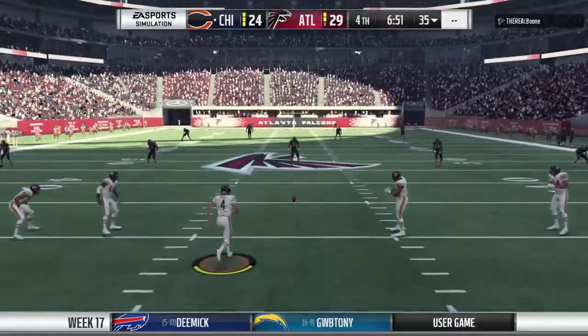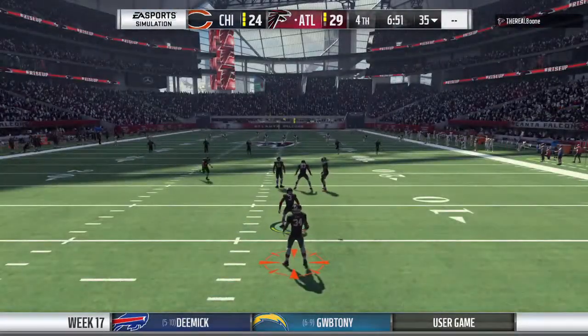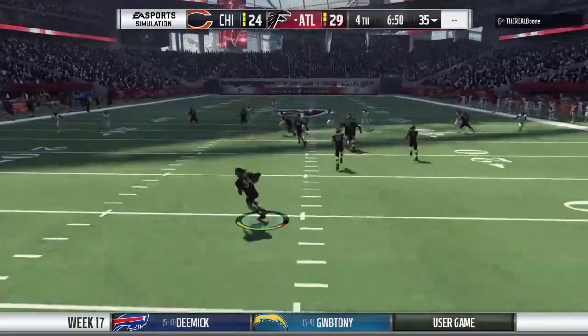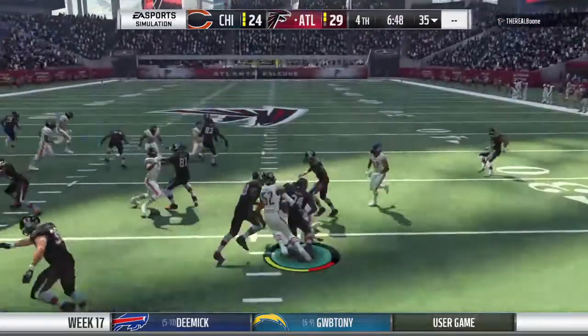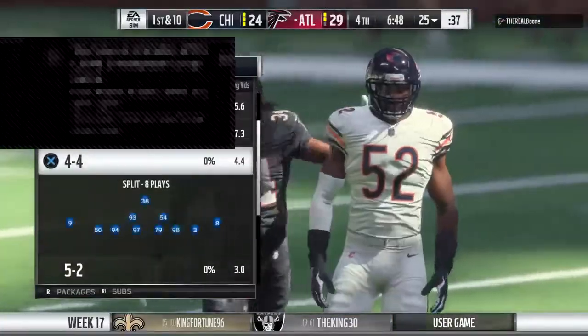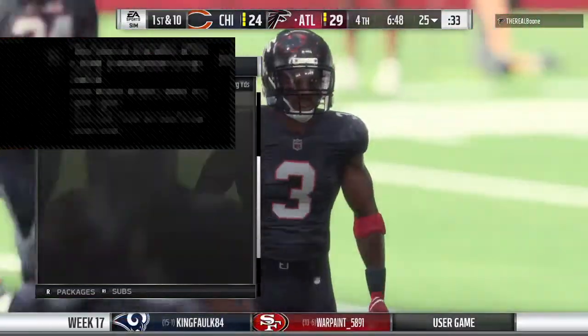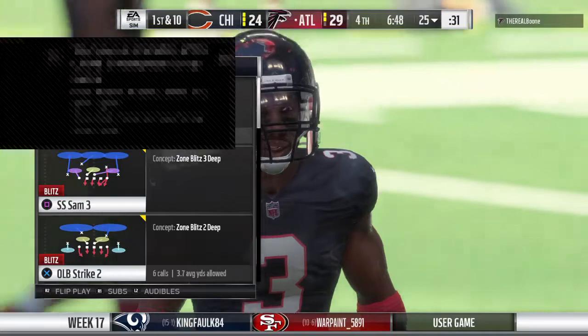Here's Franks now to kick this one away. This is taken at his 4. Here he gets it out to the 25-yard line. Here comes the Atlanta offense now ready to take over here. And last drive, obviously not what you're looking for. You've got the lead. You got to protect the football.